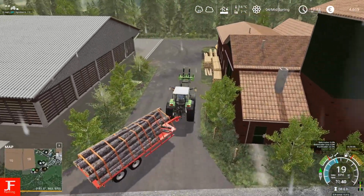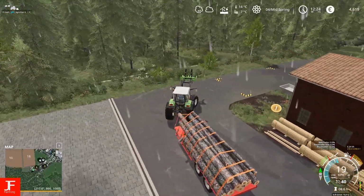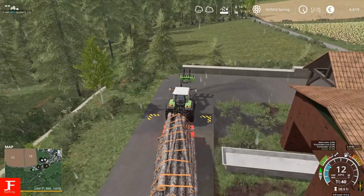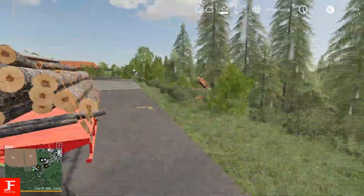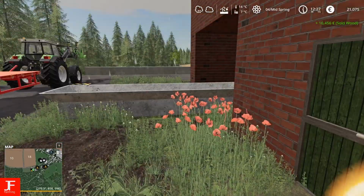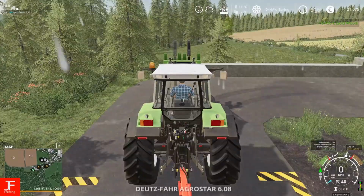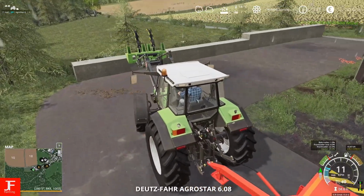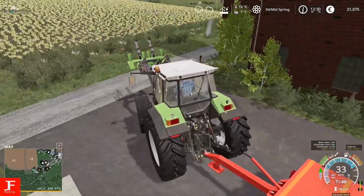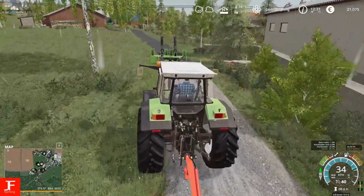So let's pull ourselves into here and let's see how much we can actually get for this wood. I'm hoping for a couple of thousand. 16,000. Wow. Okay. In that case, it is definitely going to be worth leasing a Scorpion King or something like that, just so we can get things chopped down in that forest area a bit more quickly.